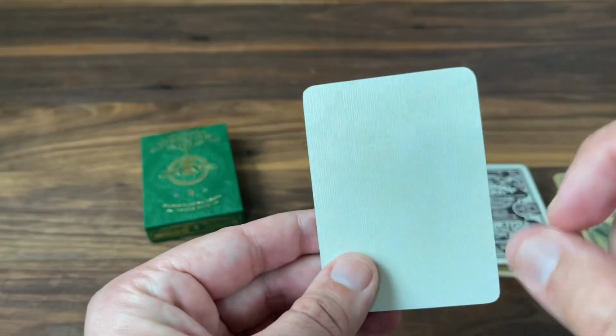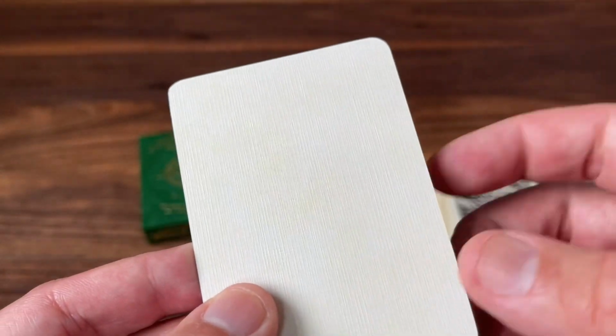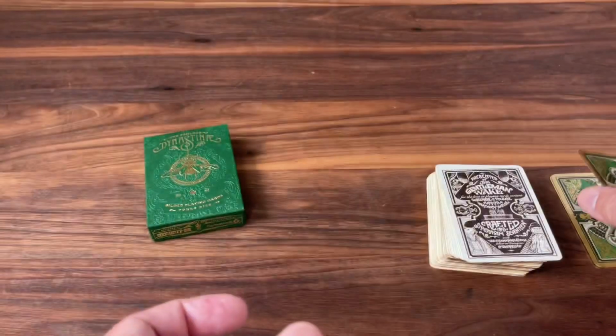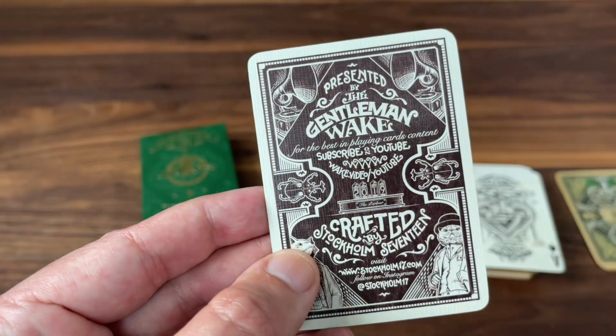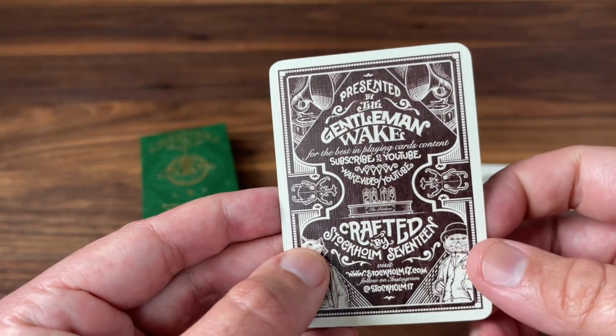You do get one gaff card, a Blank Facer. And you can see here really clearly that cream color that's used instead of a true white. Again, lending itself to that vintage feel. And then you get an ad card, which talks about the Gentleman Wake and crafted by Stockholm17. It has, again, that really Victorian style to it.